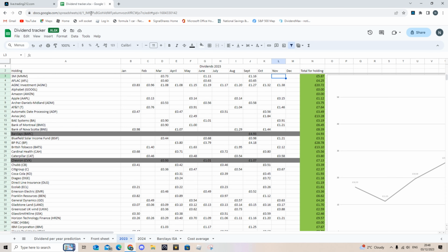So let's have a look at the dividends from last month. Normal one there. AGNC paid out £1.38, so that's really good. I got a little bit from Apple, nice and stable that, 15p. AT&T, look, that paid out quite a bit, nearly £1.50, £1.46. Doing really well that. BAE Systems paid me out just under £1. Not bad. I wonder why I'm missing a dividend there somewhere. I need to go back and check that. I think I'm missing a dividend.